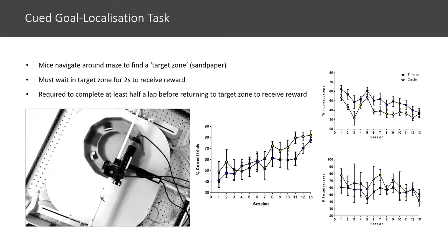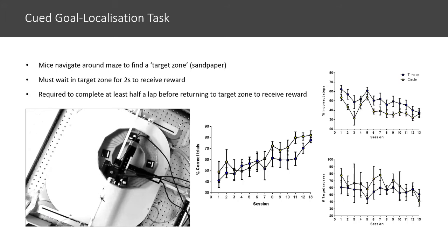And they had to locate a target zone, which was marked out by a square of sandpaper on the base of the maze. And this time they would actually have to sit and wait in this relatively small area for 2 seconds before the reward was delivered. And if they ran straight over, or if they didn't complete at least half a lap before returning to the target zone, they didn't get the reward.